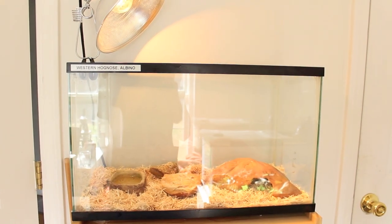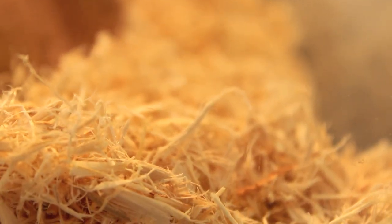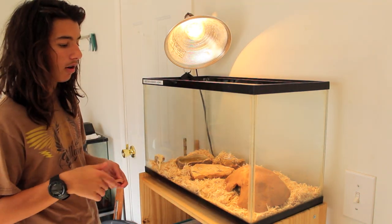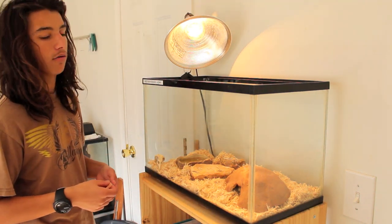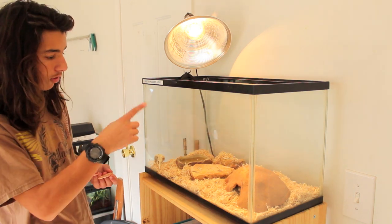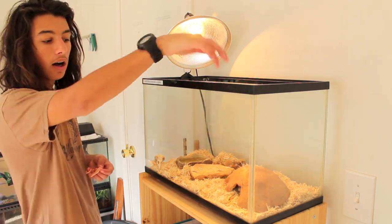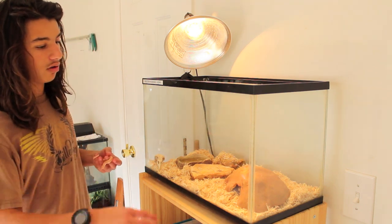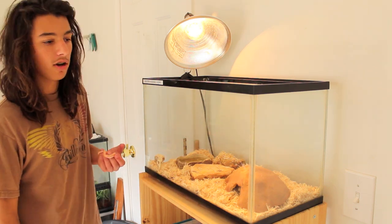Taking a look at this tank here, we just have a simple 10-gallon tank. There is an under tank heater right here, and a heat lamp right there because they are a desert species. They're native to the western United States actually. And then just rocks for decoration, water bowl, hide. She doesn't really use it because she buries herself, but once in a while she'll just sit inside the hide without even burying herself, which is fine.